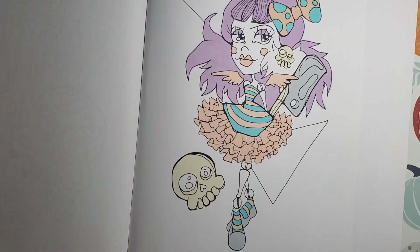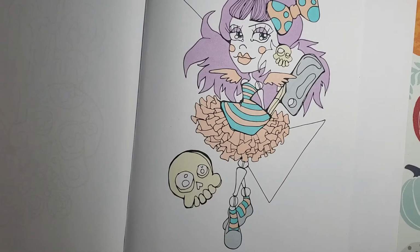Yeah, fair enough. Okay. I don't know what colors I haven't used yet. I haven't used the green or the orange. So I guess we're using green and orange.